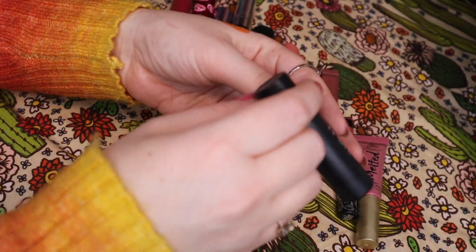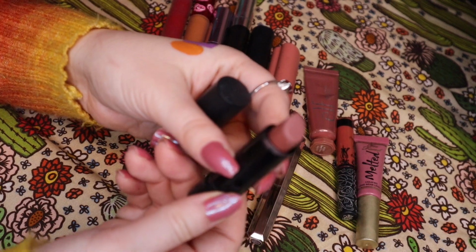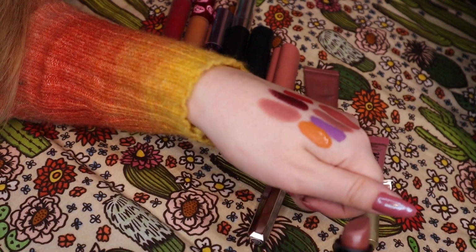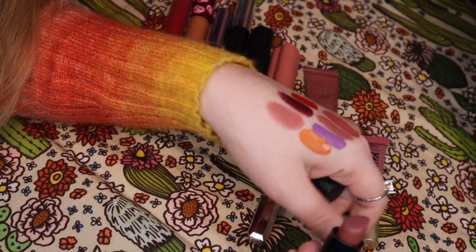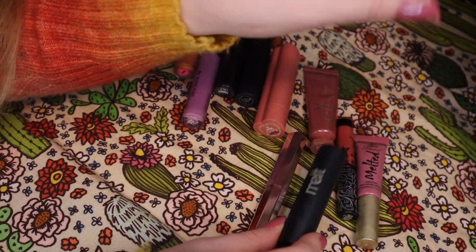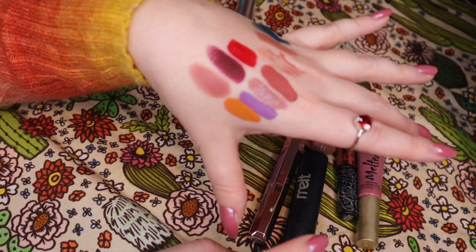I have another Melt one. This is On The Go, which is a really lovely nude color for me, but it smells like Play-Doh, as Melt lipsticks do. I have other really pleasant nude lipsticks that I don't use enough, and I'd like to get this out of the way so I can truly focus on those.